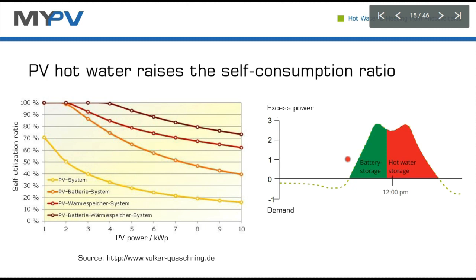When we are controlled by Growatt, the order of the usage of excessive power is very great, because we are using the excessive power for charging the battery with priority. And this is very important because once it is heated by myPV in the hot water boiler, we cannot get electricity back out of it.